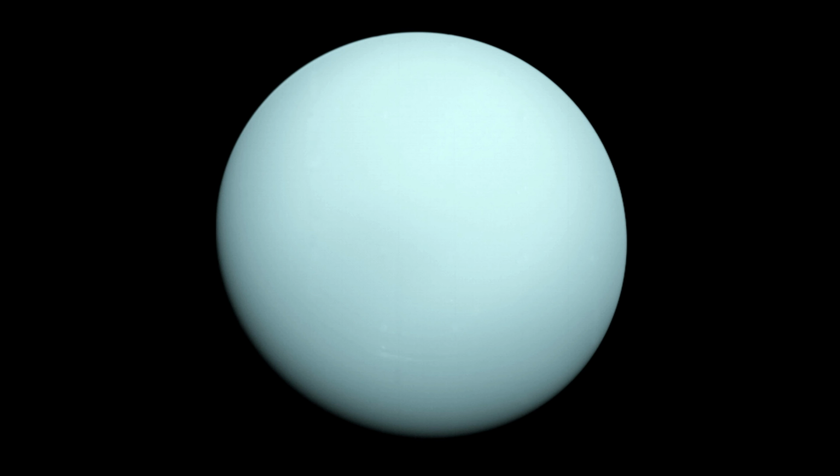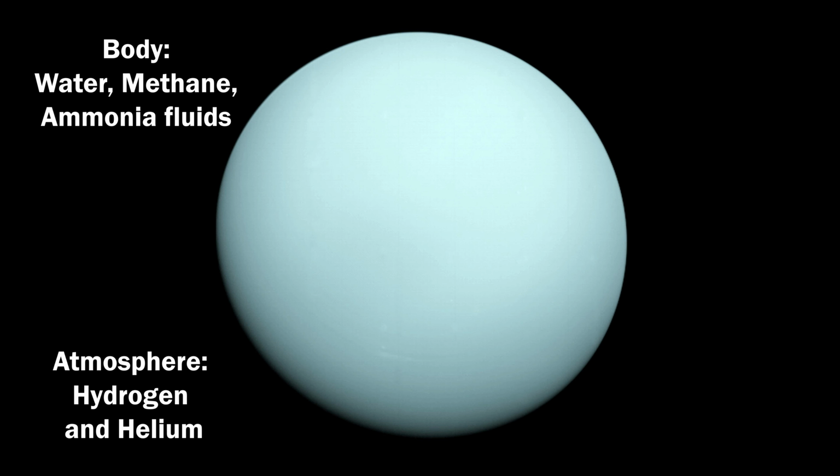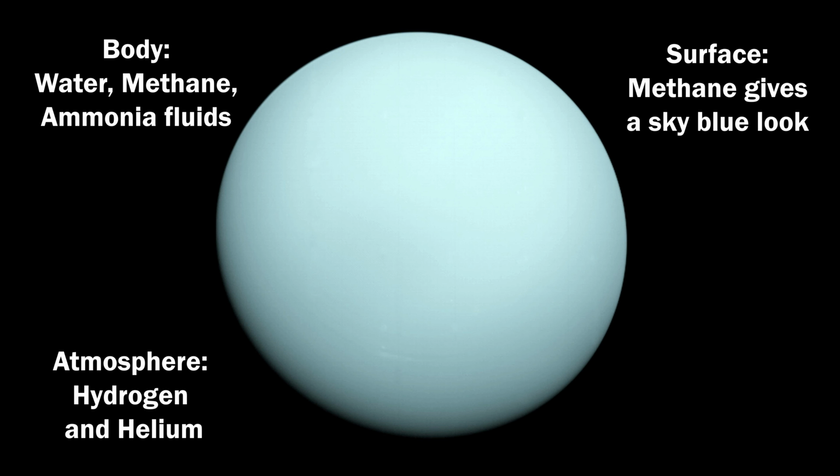Uranus is really freezing. The body of Uranus is made of water, methane and ammonia fluids. Its atmosphere is made of hydrogen and helium, and its surface is methane, which gives a sky blue look to this planet. And you can see it looks nice. I feel it's nice because this looks beautiful. It's sky blue like our sky.